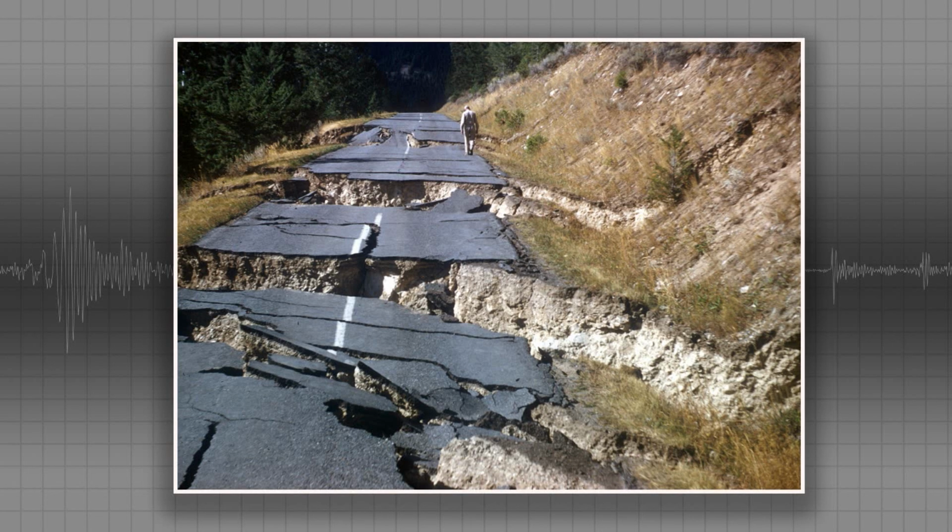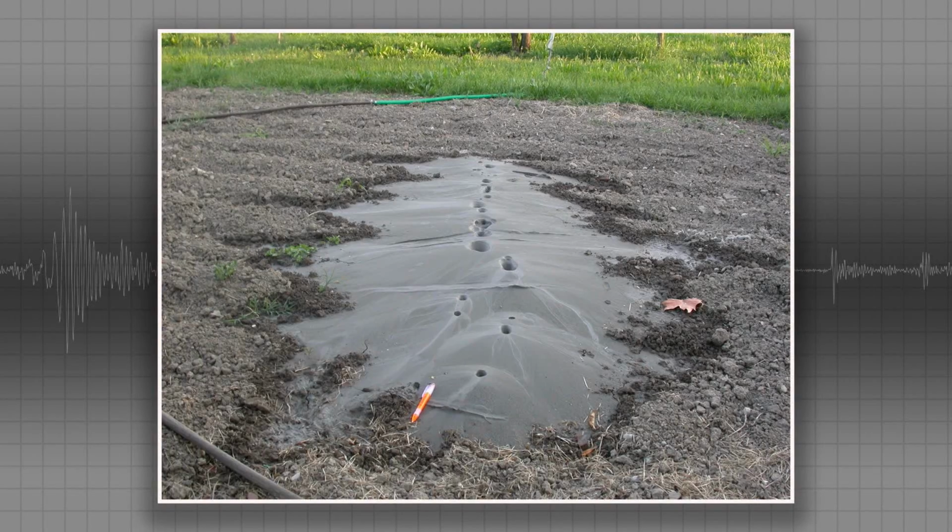Yeah, it's one of those unfortunate things that as engineers, we have a lot of things to be concerned about. Okay, and if we go to the next image, we see a grouping of sand boils.